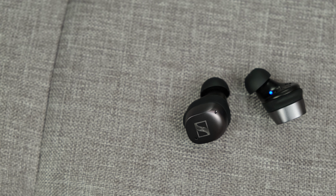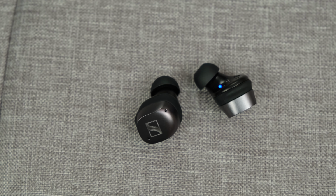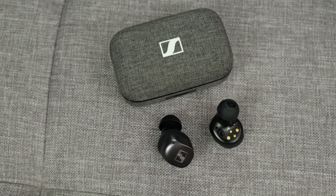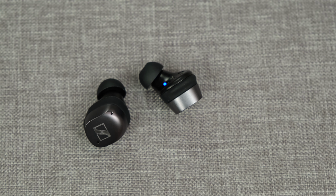So with the app and a few of its features out of the way, I should also mention that these earbuds are IPX4 certified, so therefore if you're going out and about and it's slightly drizzling, you don't have to worry about them getting damaged.